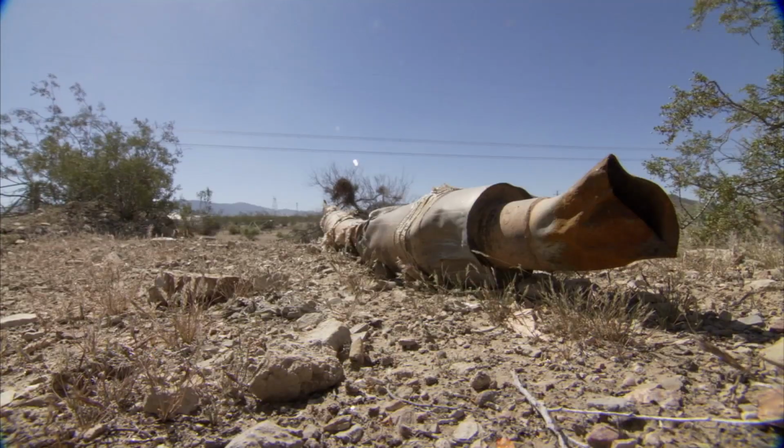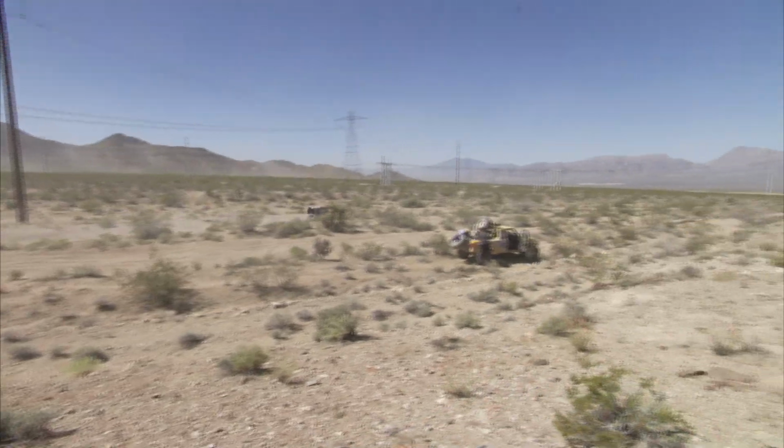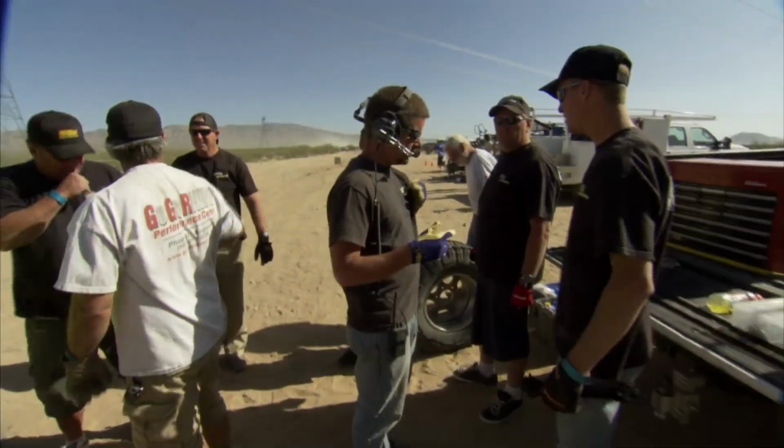You know, you come to the race and you get a DNF, it's very disappointing. Whether they break down or go on to victory, a Best in the Desert race is about so much more than winning and losing. It's the challenge, conquering the elements, and making some great friends along the way.